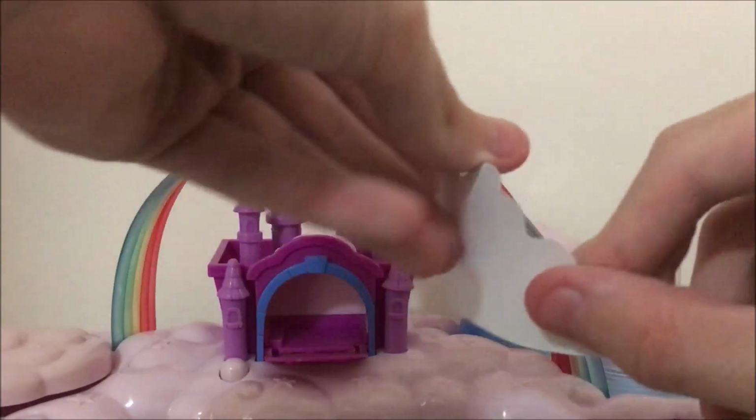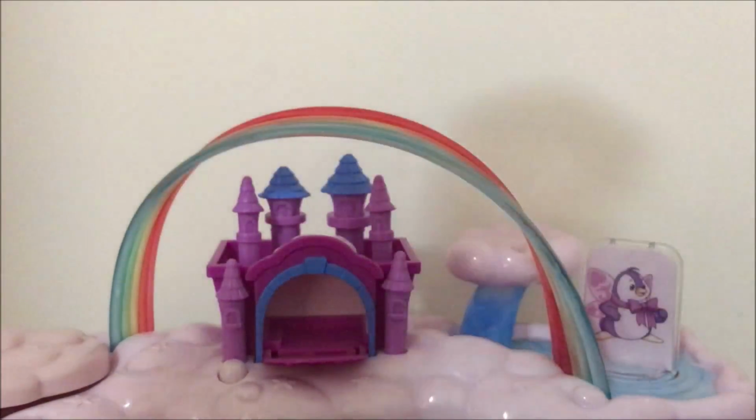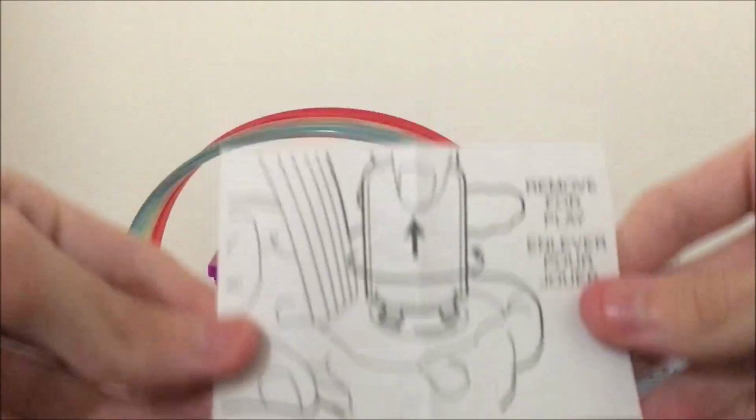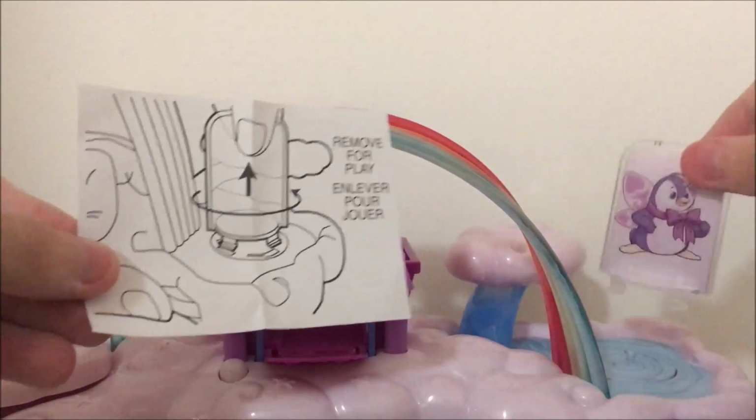Yeah, there it is. Let me block off the code. So there is the code card here. I think that will still work, which is a plus to not buying this used. Then there are instructions, and it's saying to remove this for play.